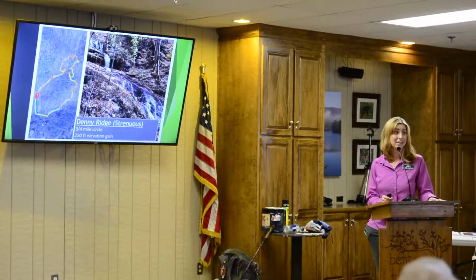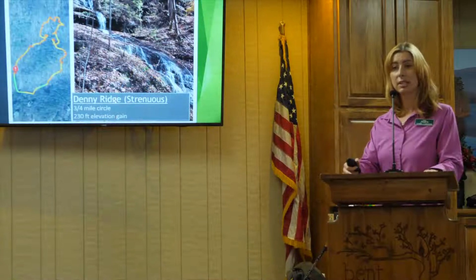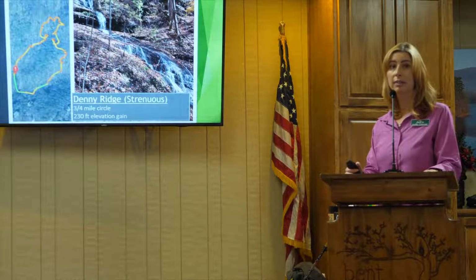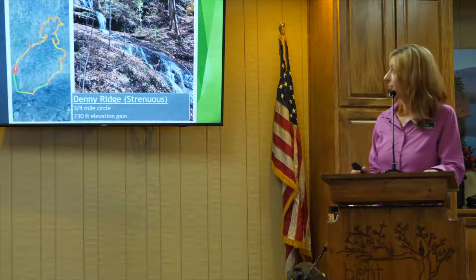Next trail is Denny Ridge. This is our most strenuous trail. If you go about 1.1 miles out Denny Ridge, you will get to the trailhead. There are two trail signs. If you pass the first one to the second one, there is a small parking area there that we ask you to park at and begin your hike there.